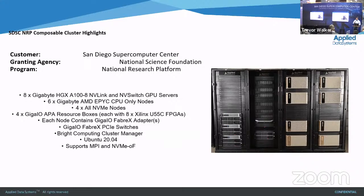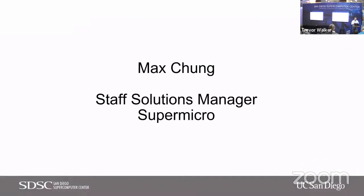Thank you. Supermicro. Thank you, Ryan. Next up, we'd like to introduce Max Chung. He's a staff solutions manager at Supermicro, and they are providing the systems that Frank pointed out at the remote sites at University of Nebraska-Lincoln and the Massachusetts Green High Performance Computing Center. Take it away, Max. All right, thank you, Sean.